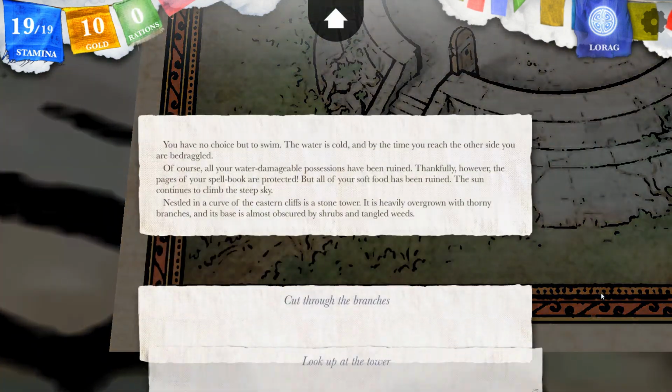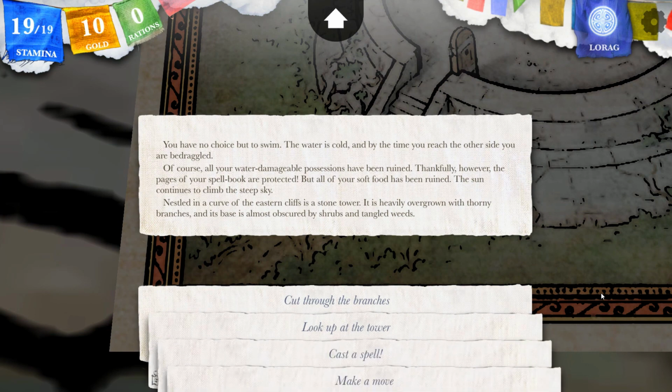Cool. You have no choice but to swim. The water is cold, and by the time you reach the other side, you are bedraggled. Of course, all your water-damaged possessions have been ruined. Oh my god, I thought we could just walk around the pond. Thankfully, however, pages of your spellbook are protected, but all of your soft food has been ruined.